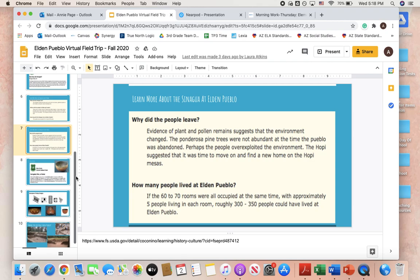All right, so why did people leave Elden Pueblo? Well, evidence of plant and pollen remains suggests that the environment changed. So the environment changed, just like in Sunset Crater. The environment changed, the volcano erupted, and the people had to leave. So in Elden Pueblo, the ponderosa pine trees were not abundant. There was not a lot of them at the time, and so the Pueblo was abandoned. Perhaps the people overexploited or overused the environment, and the Hopi suggested that it was time to move on and find a new home. Okay.